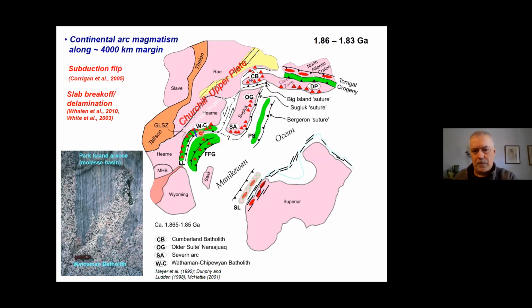So you have the Waterman-Chippewan batholith, the Severn Arc, the older suite of the Nars Sagework Arc, the Cumberland batholith, and the Pas batholith here. And here's an interesting photograph from the Waterman batholith showing the Park Island Arcos, the molasse basin that is intruded by the Waterman batholith, which is a hornblende-titanite bearing pluton with arc signature.